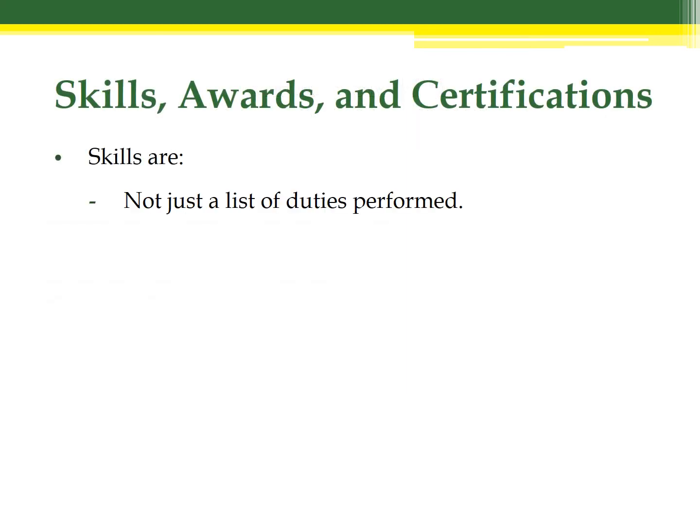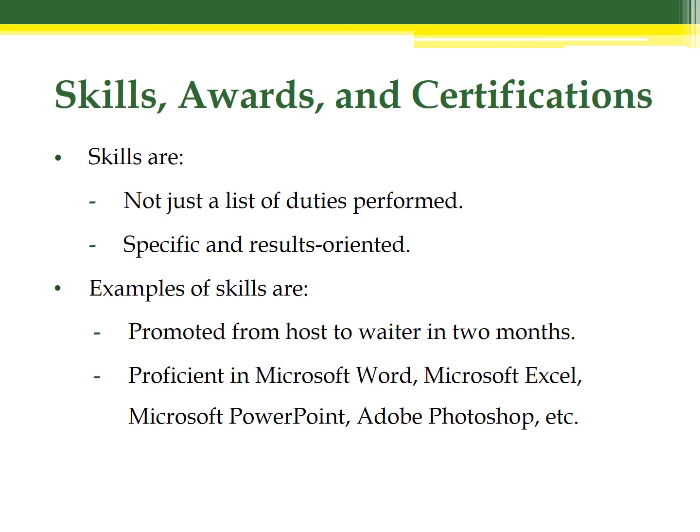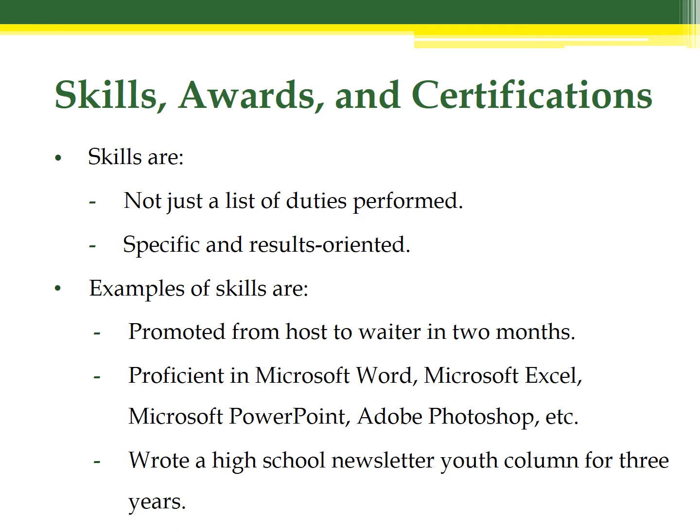Skills are not just a list of duties performed, but are specific and results-oriented. Examples of skills are: promoted from host to waiter in 2 months, proficient in Microsoft Word, Microsoft Excel, Microsoft PowerPoint, Adobe Photoshop. Wrote a high school newsletter youth column for 3 years.